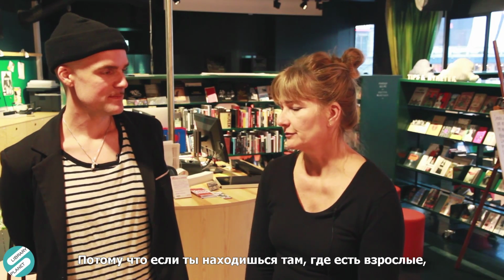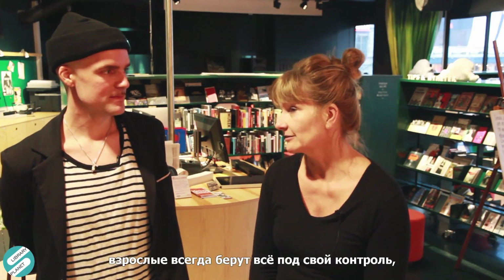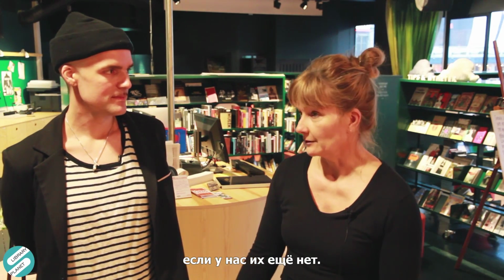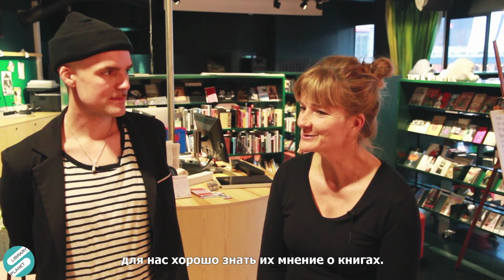Because if you are in a place where adults are, the adults always take over and they put the limit to what you can do and what is accepted. Here they can find the books that they want. They can also give us tips about books we should buy, or we still don't have. You could buy this and this and this. It's very good for us to have their opinions about books.